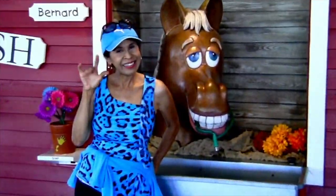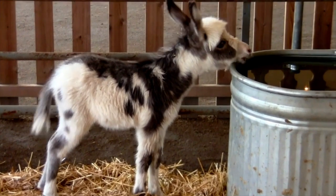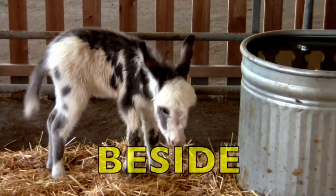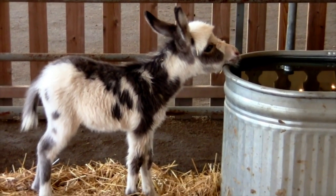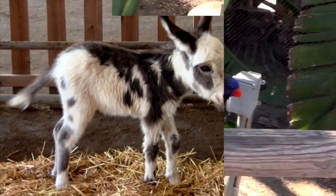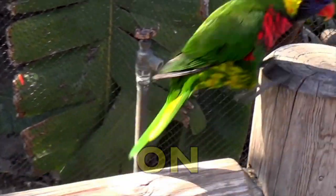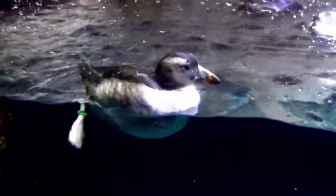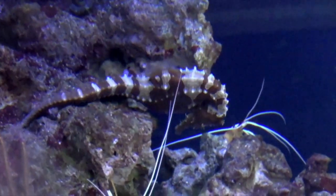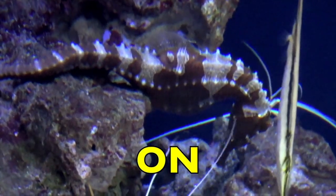Boys and girls, I'm going to teach you the location of different animals. Here, boys and girls, is the cutest baby donkey you'll ever see. He's right beside a silver can. Where is the baby donkey, boys and girls? Yes, beside the silver can. Where is the lorikeet? On the railing. Where's the puffer swimming? In the water. Where is the seahorse sitting? On the edge of the rock.